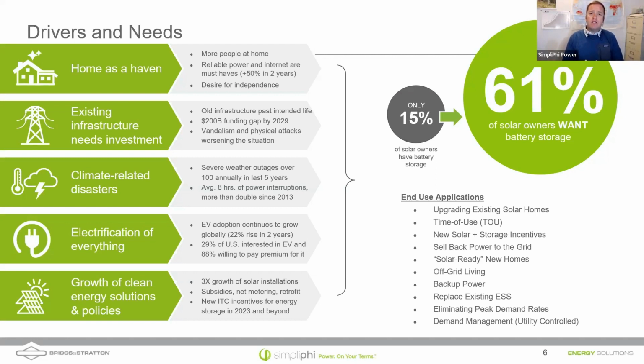These are the drivers and needs. I don't need to go too deep into this. We all know that home is a haven. This really came out of the pandemic, where people are working from home, people are learning from home, and they want to have that independence. We all know that the infrastructure in our country isn't being kept up the way it should be. It's failing infrastructure, old infrastructure. And it's also really scary to think about how vandalism is starting to affect our power grid. The idea that somebody with a rifle can shoot up a substation and knock out power to half a state is pretty scary. Well, offering your homeowners, offering your business owners that backup resilience to not only give them backup, but potentially also save them money through time of use arbitrage and peak demand shaving is of great value.